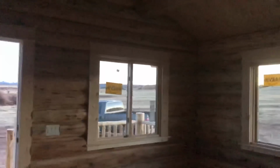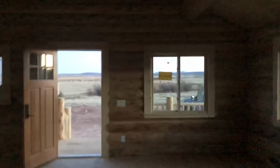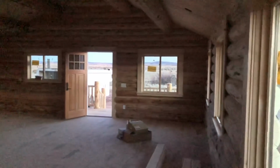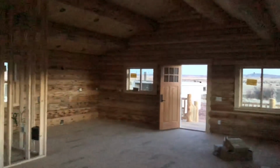And then she's gonna have a fan coming up right there. And that's kind of the gist of it. So it's pretty cool, looks really nice in here. Come up back to this side so you can see what it looks like from back here. So all the way around here.